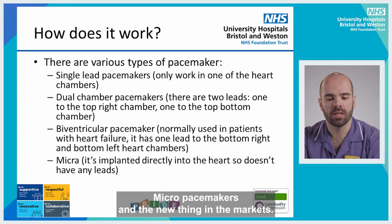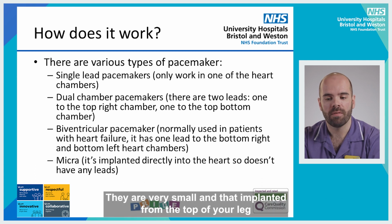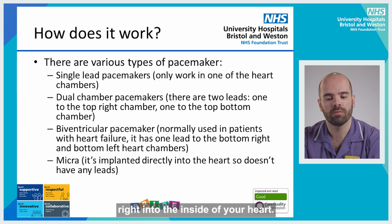Micro pacemakers are the new thing in the market. They are very small and they are implanted from the top of your leg right into the inside of your heart, and so they have no leads.